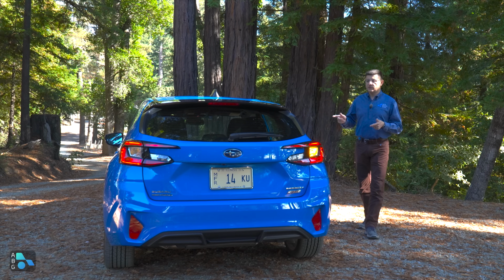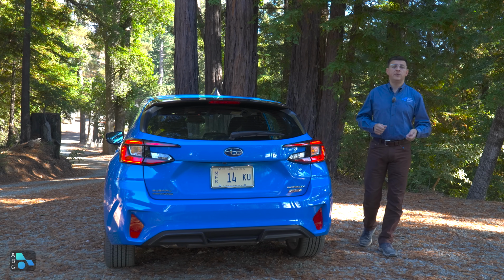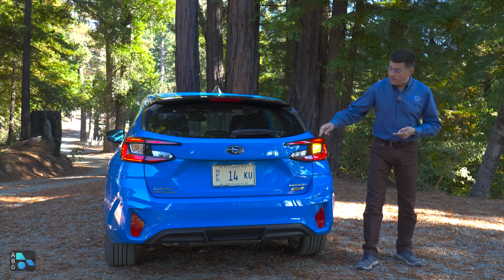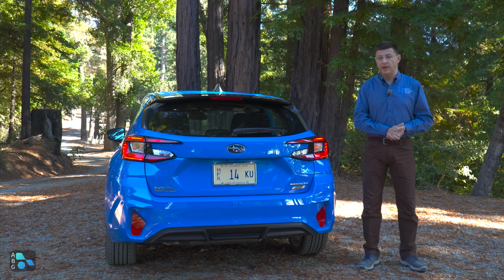In order to get to the lower sticker price, Subaru logically gives us fewer luxury touches standard and fewer options available versus some of the competition. So no model is going to get full LED taillights back here. We have LED brake lights and accent lights, but the turn signals and the backup lights remain incandescent.